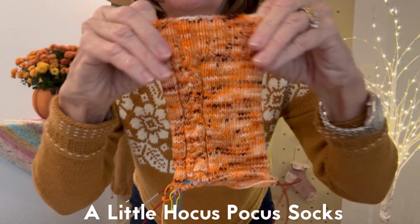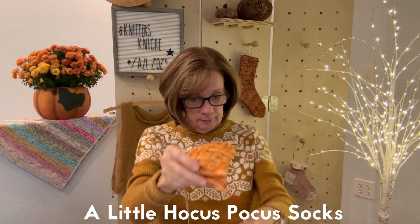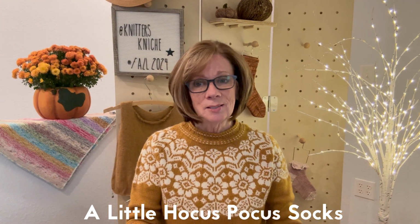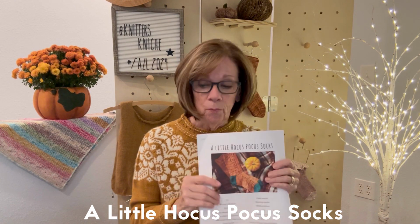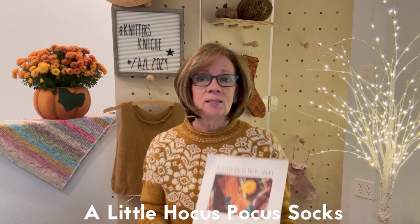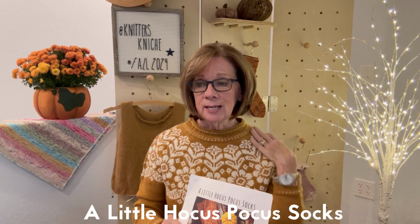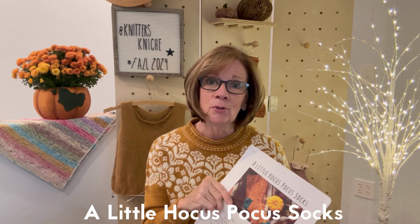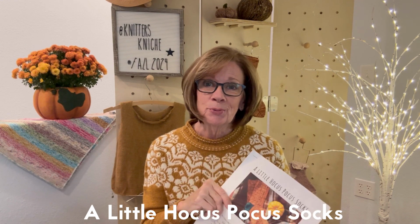I cast those on our little trip to South Carolina. Again, those are the Little Hocus Pocus Socks. I would recommend knitting these. Hopefully I'm going to have them done for trick-or-treaters. We live in a subdivision, and I am not kidding you, it is the truth, just under 400 trick-or-treaters will come here.